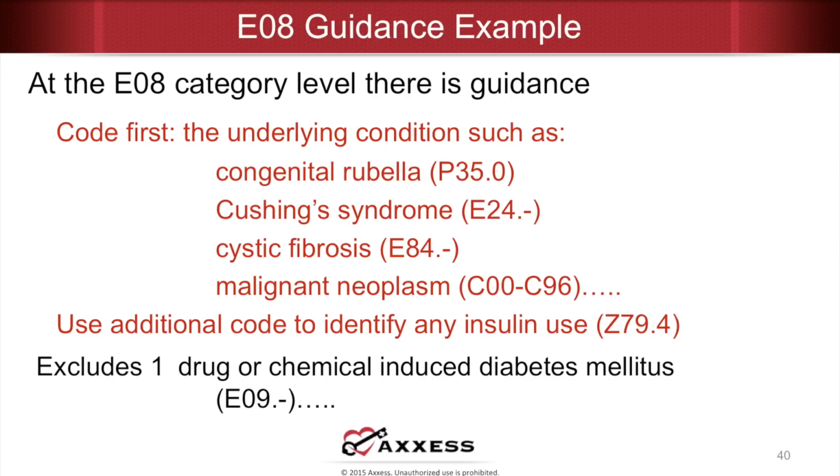But in this case, again, when it says code first, it means literally that you have to put the cystic fibrosis ahead of the E08 diabetes code, and use additional code in this case means you have to also code the insulin use if it's applicable, but it does not have to be sequenced right after the E08 code, which is good because it frees up the top 6 blocks for our case mix diagnoses that might be applicable. So if we had 7 diagnoses in this case, the insulin use could be in the 7th position because there's no sequencing that tells us it has to go above something else.